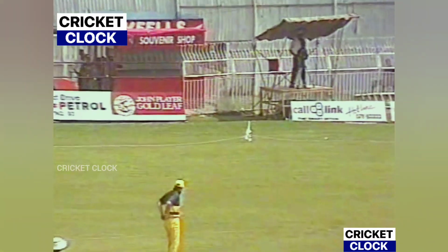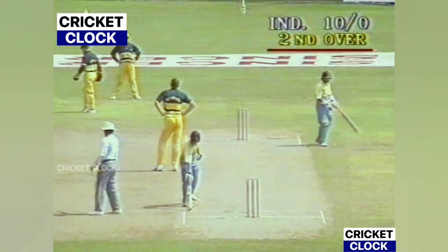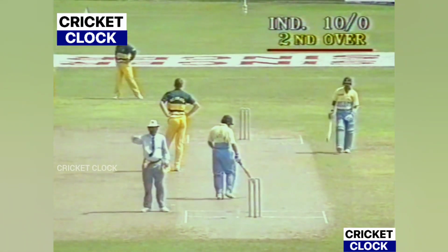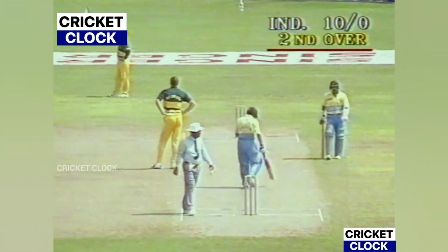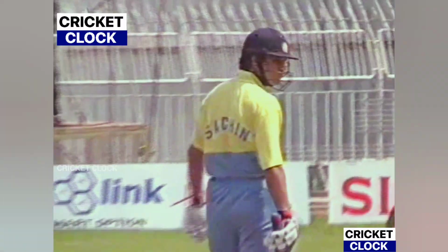In the air, but safe. And 4 runs again off the edge of the bat. Slightly risky shot from Sachin Tendulkar. But just the one slip there, a big gap. And it beat Craig McDermott, or Shane Warne rather, down.